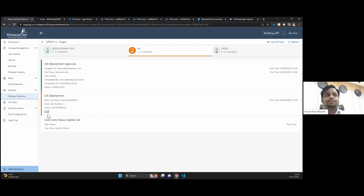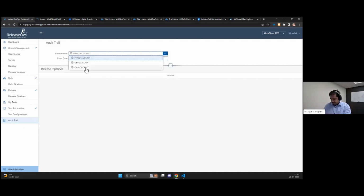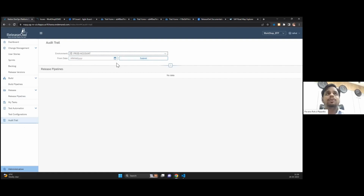Yeah. So just focus on the audit trail. Okay. So the thing is, in audit trail, you can go ahead and see how you have deployed. So which build you have deployed with the release pipeline, which account. So you can select the accounts. Let's say I want to see my production account and what has been deployed so far. Just let's say from yesterday, I want to see what got deployed.